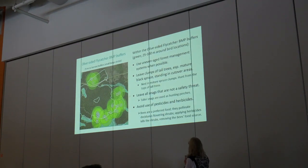And this shows the BMPs that were recommended for the olive-sided flycatcher. Again, you've got a 25-meter no-harvest buffer around the locations where we found the birds, and the large green circles are the BMP buffers. And within those, we asked them to use unequal age forest management systems to leave clumps of tall trees, especially mature black spruce, because the birds nest in clumps of tall spruce as well as forage from the tops. Leave all the snags that aren't a safety threat because they forage from the tops of snags. And avoid the use of insecticides and herbicides. Olive-sided flycatchers love bees. That's one of their favorite foods. And so herbicides are going to be impacting their food source.